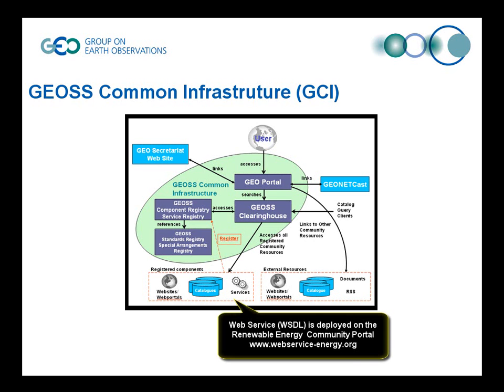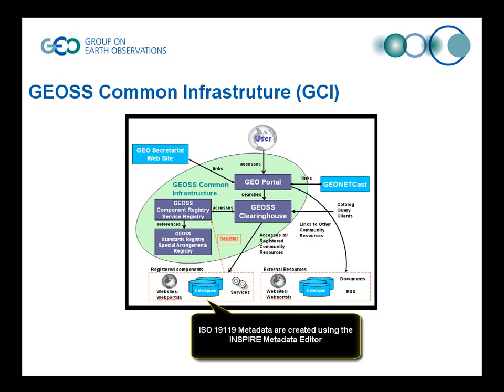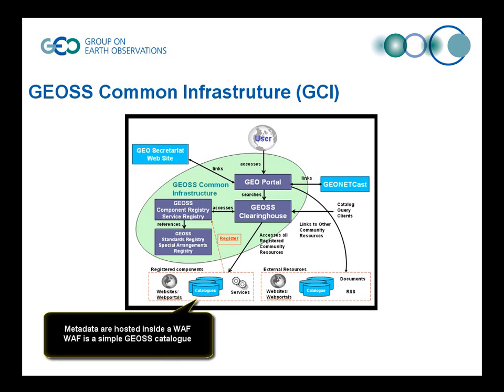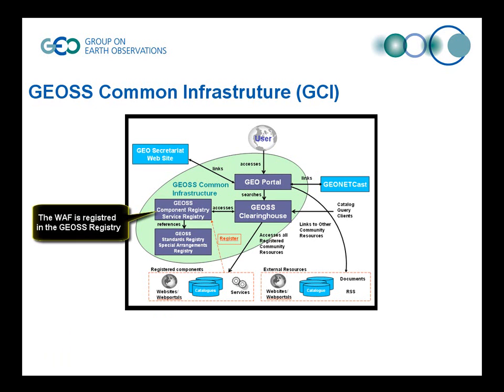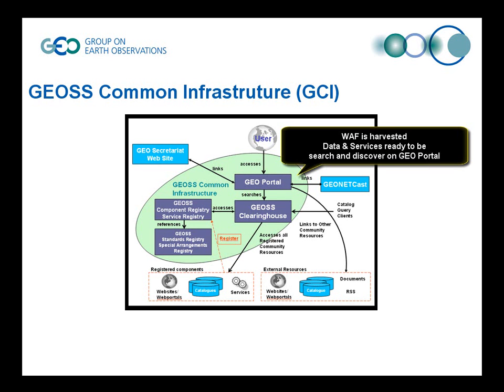The data provider starts by deploying web services on a community portal. Then it generates the ISO metadata using the free INSPIRE metadata editor. Metadata are hosted inside a web-accessible folder for a simple catalog approach. The web-accessible folder is then registered in the GEOSS registry. Once registered, this web-accessible folder is ready to be harvested by GEOSS crawlers, allowing data and services to be accessed by users on the GEO portal.